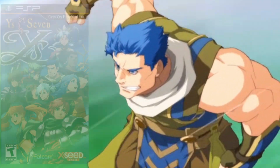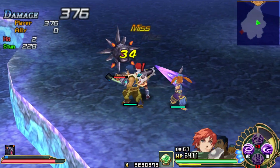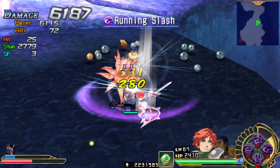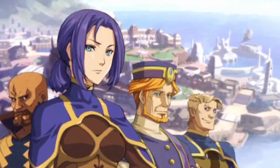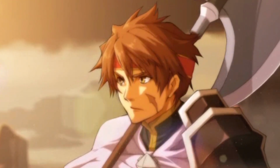At number 8 we have Ys 7. Now Ys 7 was the first Ys game that I ever played and I remember instantly falling in love with its action-based gameplay, so much so that I got into the Ys series because of it. Now Ys 7 is an action JRPG developed by Falcom and published by Exceed. It is the 7th main entry in the Ys series and it follows Adol's adventure through the continent of Africa.